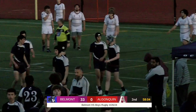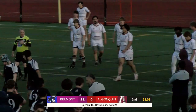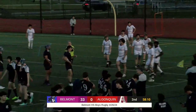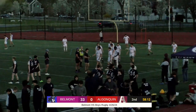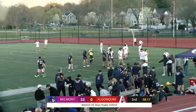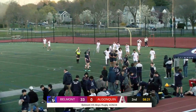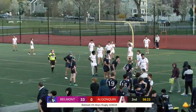And Algonquin finds the touchline and relieves some pressure on their try line there. That was well kicked to get some space. But still only at about 15 meters out, so I'm sure they're still going to be looking to get some more space away from their try line here.